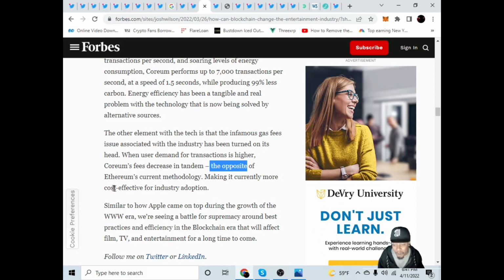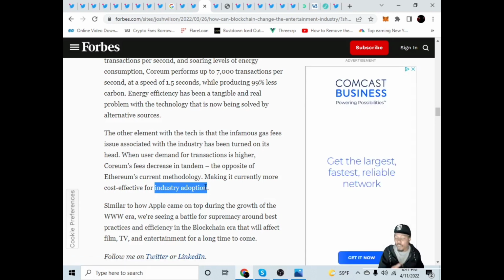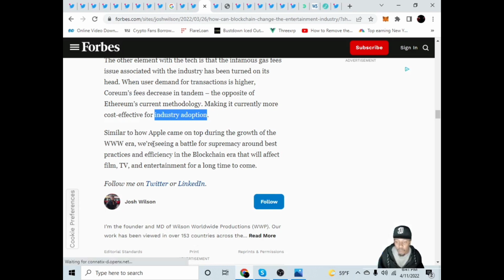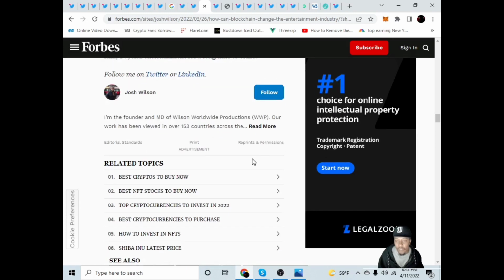Making it currently more cost effective for industry adoption. You see that? Industry adoption. The bigwigs, the Hollywood executives, the Hollywood studios, all using and adopting blockchain. Similar to how Apple came on top during the growth of the www era, we're seeing a battle for supremacy around best practices and efficiency in the blockchain era that will affect film, TV, and entertainment for a long time to come. Wow. That's amazing.